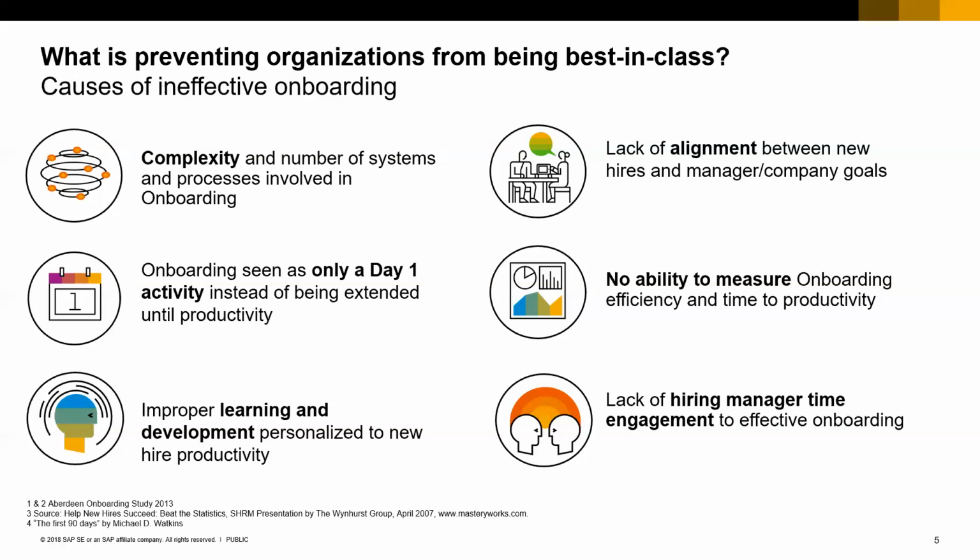The next point is around no ability to measure onboarding efficiency and time to productivity. So this is, if anybody's steeped in learning, like level 4 of Kirkpatrick's theory. So what we have to be able to do is show and measure what happens when somebody's onboarded effectively and given the tools and coming to the table with all the equipment and everything they need to deliver and be able to measure that efficiency. Without technology, it's very difficult to be able to do that.